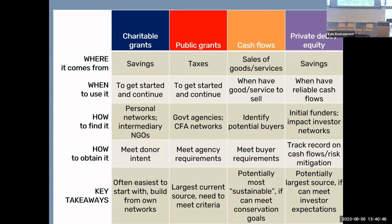And then how to obtain it: meeting donor intent, meeting agency requirements, meeting buyer requirements. And then if you have some cash flows, building a track record, how quickly can you go to debt or equity if you haven't been in existence for a while? So there's sort of a valley of death type problem there that can come up, that blended financing of some charitable and some government and some other types of private money can help you get across.